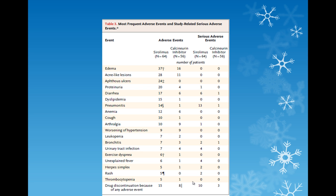And this is the list of all the adverse events that happened. If you look at the adverse events, just as a rough view, you can see that the number of events were more in the sirolimus group. The edema was more in the sirolimus group. Aphthous ulcers were more in the sirolimus group. Proteinuria was significantly more in the sirolimus group.